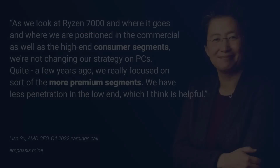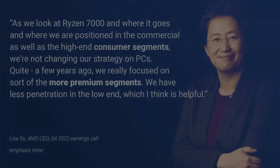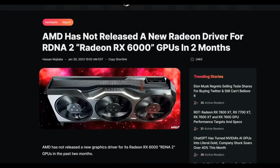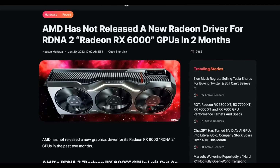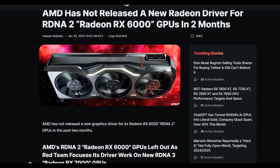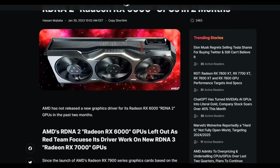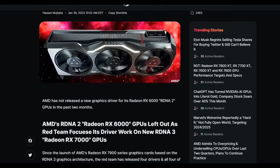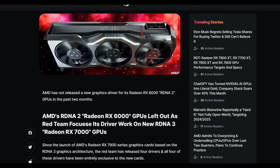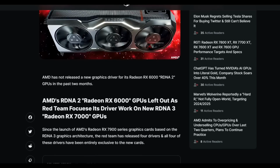Like Lisa said, AMD has no interest in the low-end or low-margin products. As such, I've been recommending getting a last-gen 6900 XT, but it seems AMD has that angle covered also. At the time of making this video, it's been 2 months since AMD has last updated drivers for last-gen products, so either AMD doesn't have the resources to update all the drivers, which seems the most likely, or they are trying to get their fan base to upgrade to the 7000s by artificially obsoleting last-gen. Either way, it's not working.